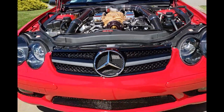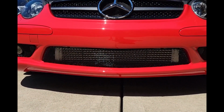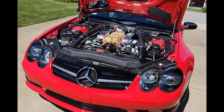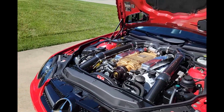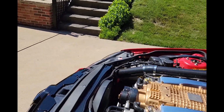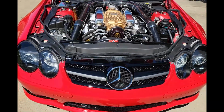Up front, there is a massive heat exchanger in line with the stock heat exchanger. The core on this heat exchanger, I believe, is about 3 inches thick. It's a very thick unit. It's going to get that heat out of that water really quickly. And then I also moved the stock heat exchanger forward.